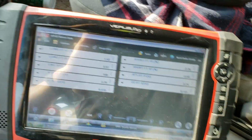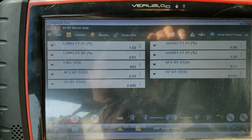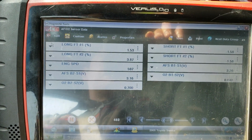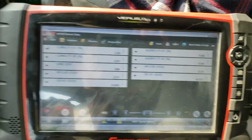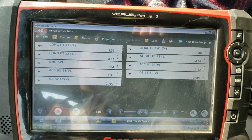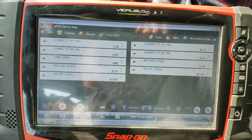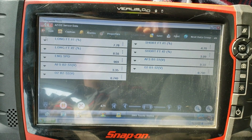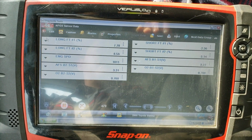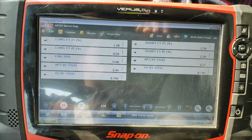Well, we can see here I got the vehicle in park. The engine is running about 900 RPMs. Okay, short term and long term seem to be running okay. I will have to start accelerating a little bit and pay attention to short term and long term. I got on the top both for bank one, short term and long term. I am accelerating. Look at long term on bank 2.